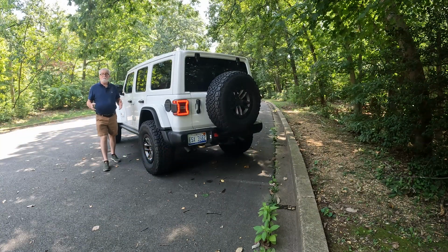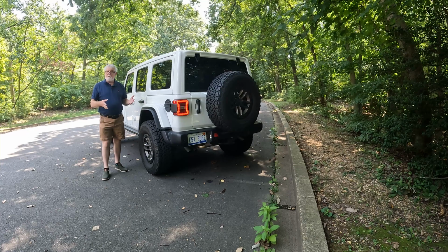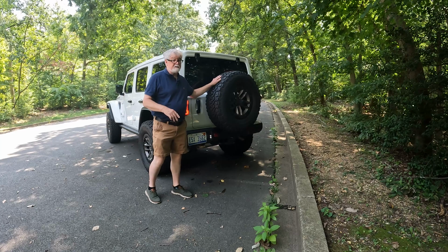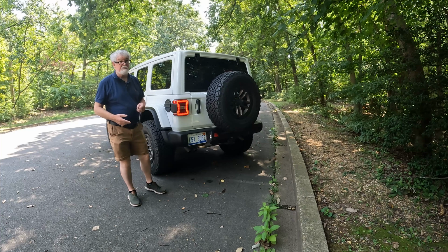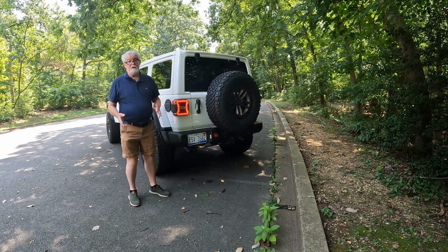This is a 4-door Wrangler Rubicon, which means it's longer, not wider, than maybe a 2-door. But what's really interesting about this vehicle, of course, is the fact that it has a full-size spare tire, which of course you're going to need off-road if you have some tire issues. But I really don't think with these BF Goodrich all-terrains you're going to have much trouble with them.